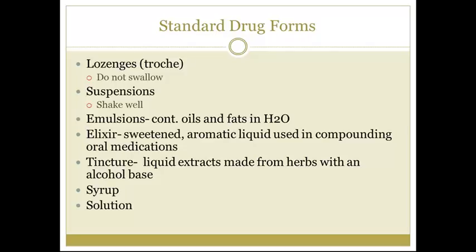Emulsions contain oil and fats in water. They are liquid. Elixirs are sweetened aromatic liquids used for compounding oral medications. Tinctures are liquid extracts made from herbs with an alcohol base. And then syrups and solutions. Solutions are drugs that are totally and evenly dissolved. The appearance of these is generally clear, versus our suspensions, which usually have a hazy, white colored look, especially with our antibiotics. So that's how you tell the difference between the suspensions and the solutions when looking at them in the clinic.